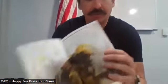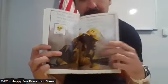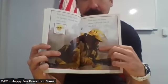Pete has a radio inside his helmet. Attack line 1, go. Pete goes in. Soon water will rush out of the hose. There goes Pete. He's got the hose with him with the nozzle, and he's staying low so he can stay out of the smoke and not breathe any of that in.